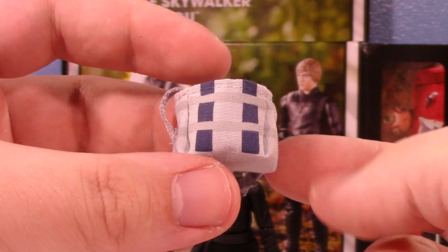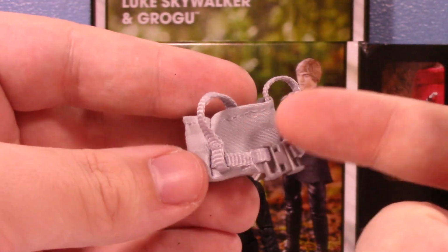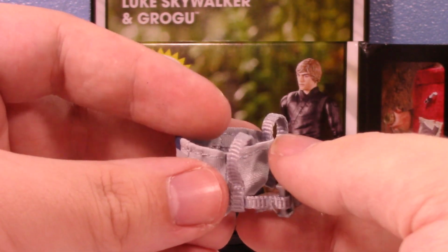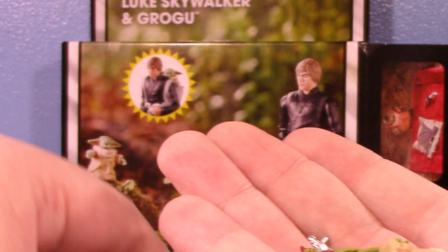It's looking pretty new. It's got a nice little print pattern to it. It's got some good stitching. Looks like it can go around the shoulders and everything. That's probably how I'll display this Luke. I'll display him with Grogu in the backpack. I think it's really cute.